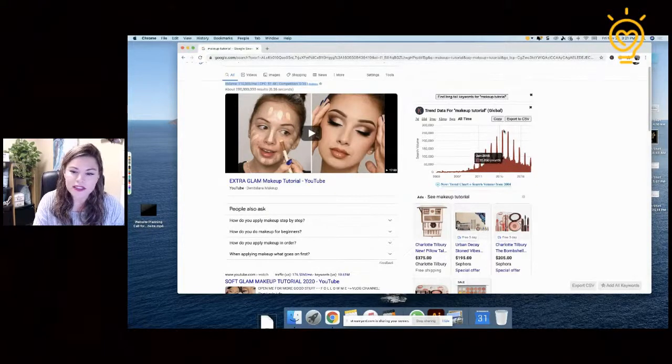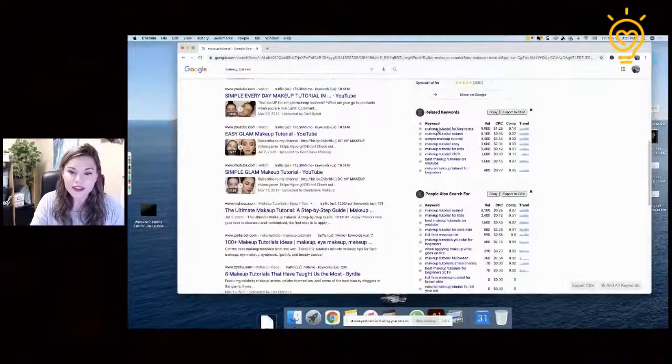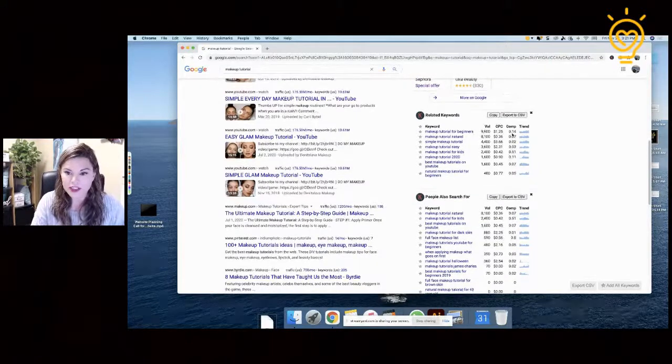It's really interesting that it spikes at certain times across the whole year. So it's interesting that it keeps spiking on this specific keyword phrase. And then if you keep scrolling down, now it's going to tell you more information, like give you additional keywords, long tail keywords that you might be able to search for, and the volume and cost per click and competition that's attached to it.